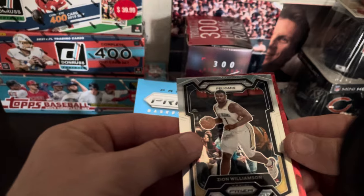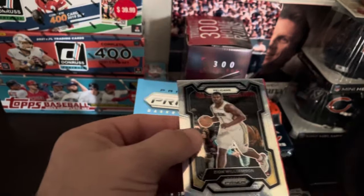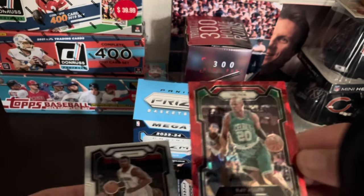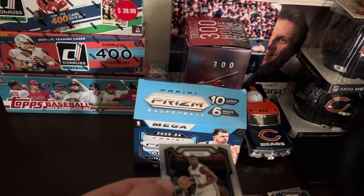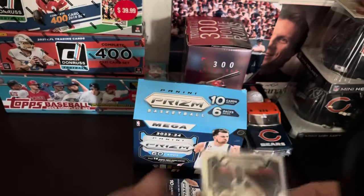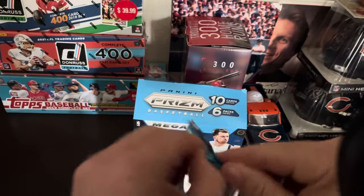All right. Red ice. Not a rookie. Wendell Carter. Former Bull. Green. Ray Allen. This is probably a card I would send to ComC, probably get $2 or $3 for it. We'll see how he does in the playoffs. Leave that there. We got three packs left.